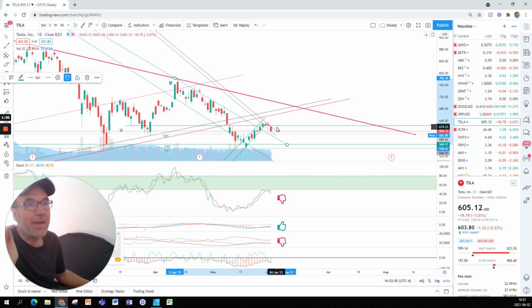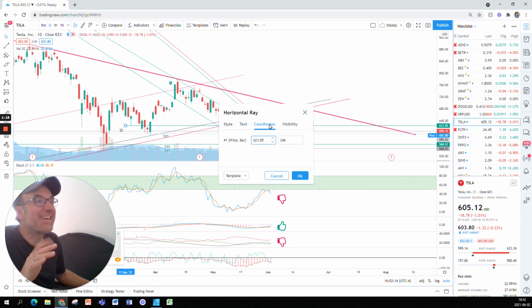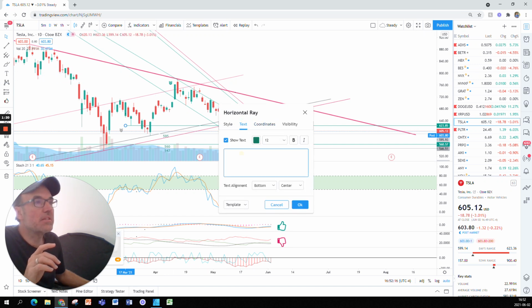We have entered there because we had broken, and I will go back there soon, we had broken the resistance at 624. Let me be more precise here. Let me give you the exact number. 624.